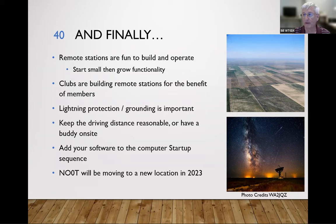Several here in the Denver area are doing it, and I'm aware of others around the country that are doing it. You know, let's not forget that if you're setting up a remote station, it's no different than having one at your house. Lightning protection and grounding are important. You do want to be able to power all the equipment down. You want to be able to at least have maybe some kind of switch to disconnect your antennas also.